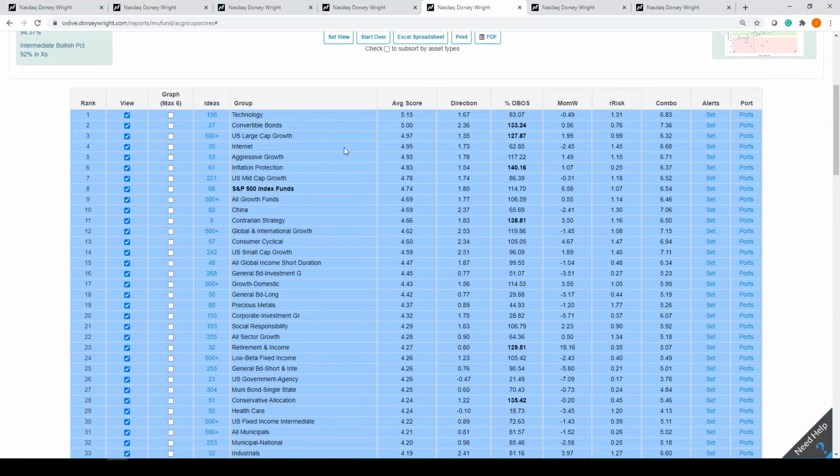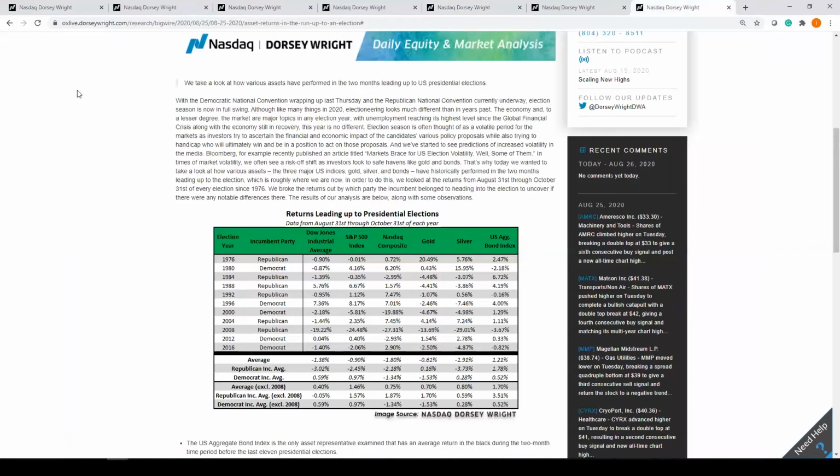And another route that we were coming at in terms of looking ahead, right? Okay, so we're at this point now where it's almost everything doing well. What are we going to look at over the next couple months? Well, we also happen to be heading towards an election here at the beginning of November. And we had a bit in yesterday's Research Daily Equity report that was looking at historical returns from major market representatives, looking at stocks, gold and silver, and then the aggregate bond index during historical election periods.